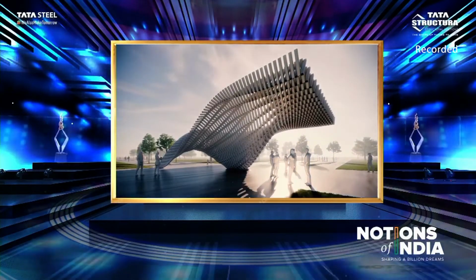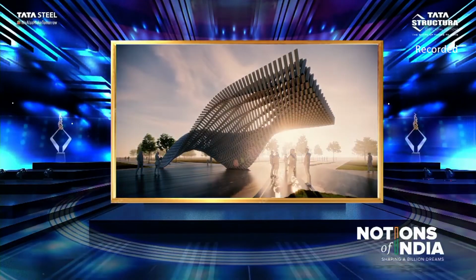For those reasons, I gravitated towards the canopy form. While the canopy touches the ground lightly, it also lifts up and cantilevers to the horizon, the infinite plane of possibility achievable through collective effort.